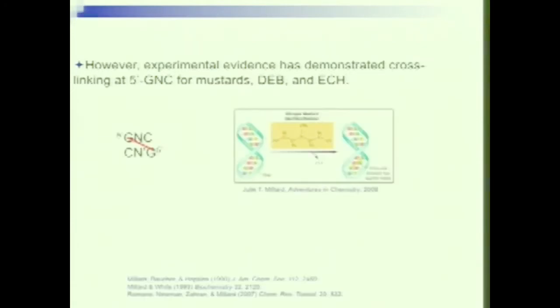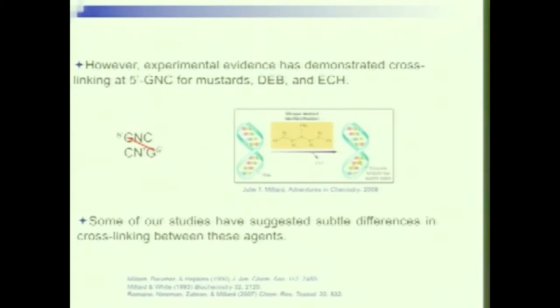We found the same thing for diepoxybutane, even though that's a shorter tether, and also for epichlorohydrin, which is a shorter tether again. So really, the DNA is not static. It has quite a bit of flexibility to it. And so it would cross-link these Gs with an intervening base pair and look something like this. But during the course of some of our studies, we noticed that there actually looked like there were some subtle differences, even though this is the core sequence preference for all of these agents. It looked like there were some subtle differences, and I'll show you why we concluded that.